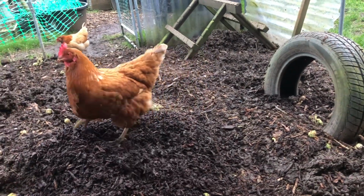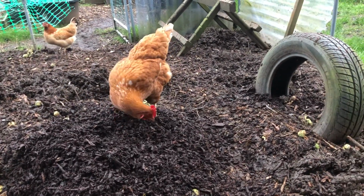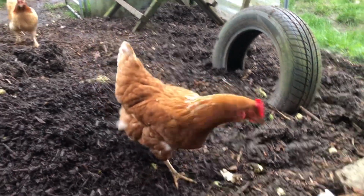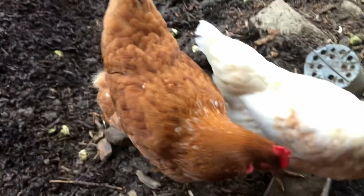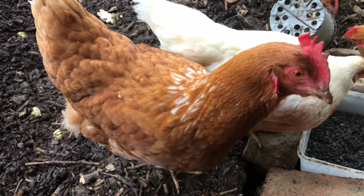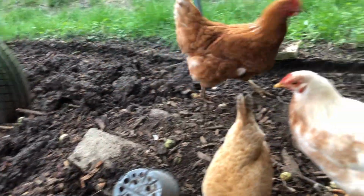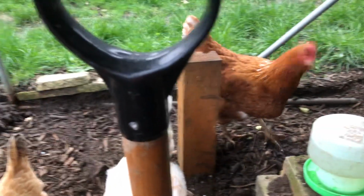That's the one that a month or so ago, month and a half ago, I got, and it was in fairly ragged shape. It had a lot of feathers missing, and I figured, a bit of stress-free environment, lots of food, lots of exercise, not getting pecked, and the feathers will grow back.